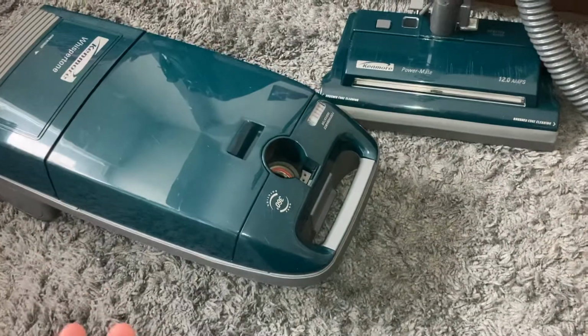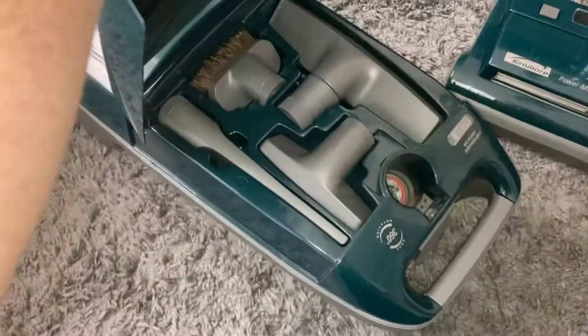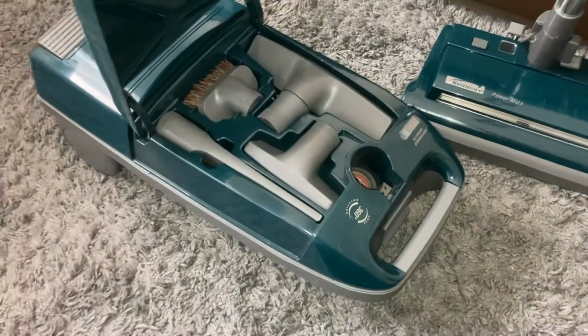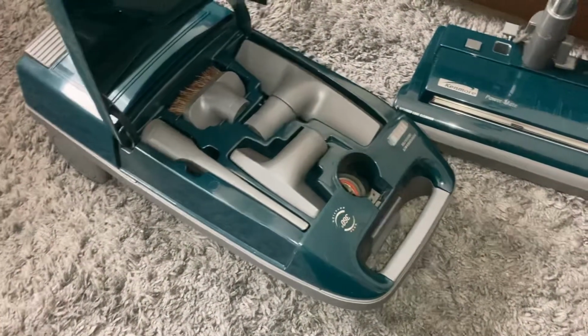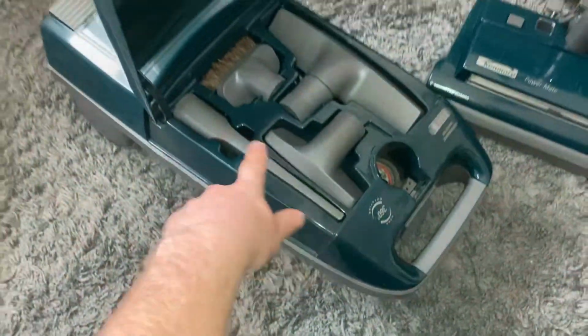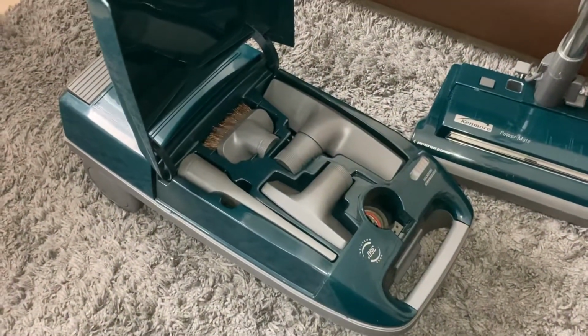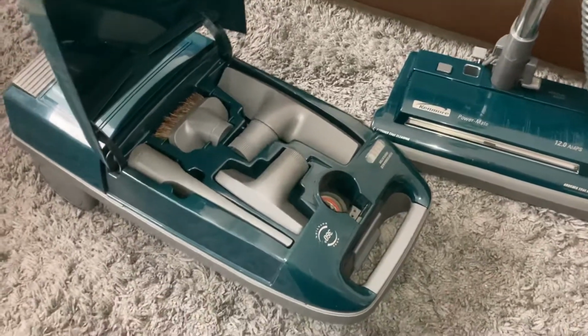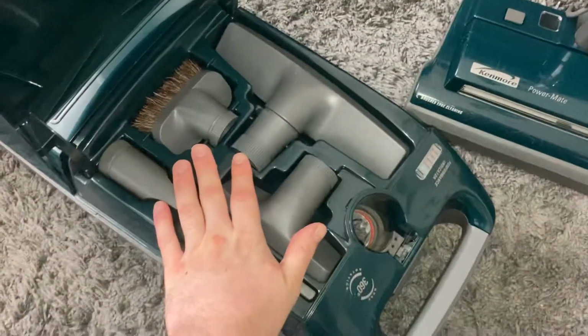It's harder to find these now that have all of the attachments, and this one does. And this is one of the things that really made Kenmore canisters really one of the best, cheaper canisters to buy, because you always got your full set of attachments, with the exception of the mini power head, which not all of the models came with anyway, stored right on the machine.